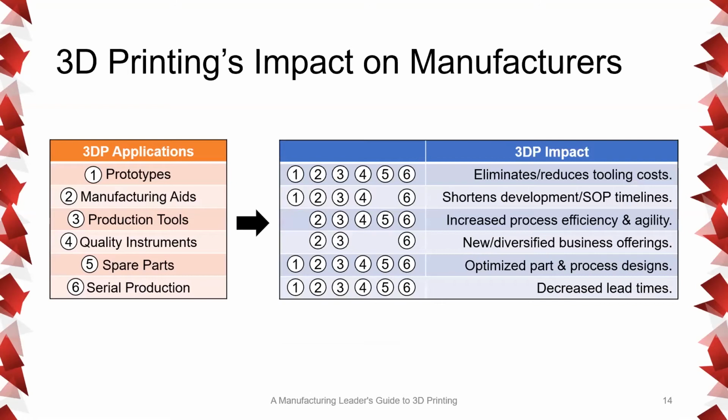We generally start by identifying one key application to get manufacturers started with 3D printing, focusing on whatever impact is addressing their primary pain point. But oftentimes, the 3D printing application will impact the business in more than one way. The reverse is also true. Different 3D printing applications can also be used to have the same or at least similar impact on a business.